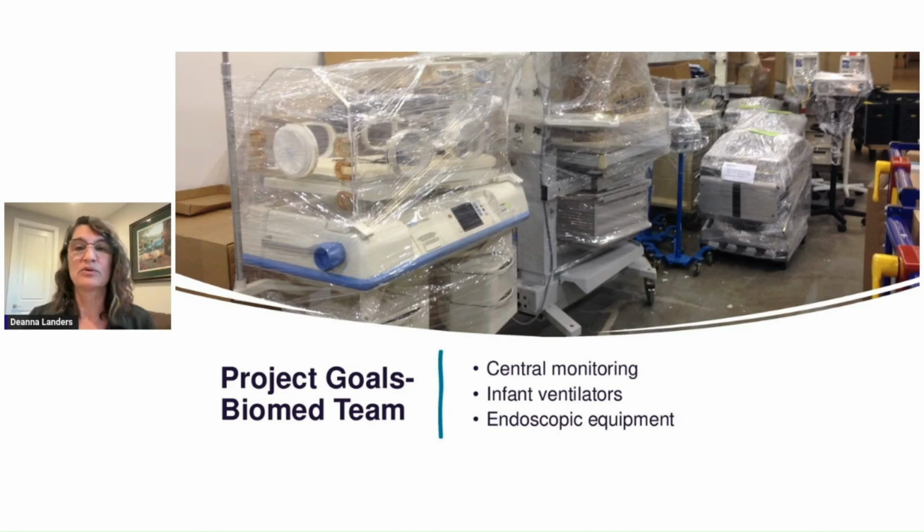Now, the endoscopic equipment was there, the infant ventilators were there. Turned out the central monitoring didn't even show up. So from the beginning, I'm getting ahead of myself. Those are the results. But from the beginning, that was one of their goals. It was their first goal, but the equipment didn't show up. And so we'll talk about that in just a little bit.